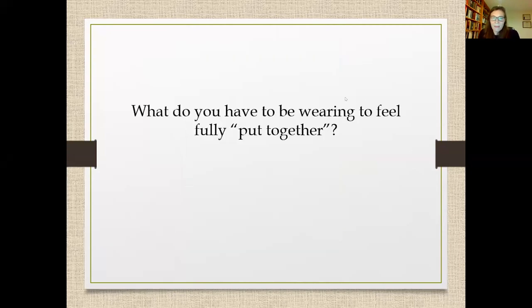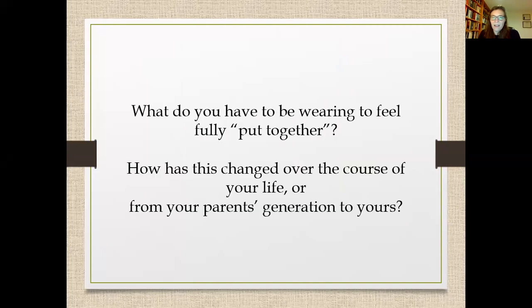So let's stop and chat again. Couple questions again for you. What do you have to be wearing to feel fully put together? And a follow-up question, how has this changed over the course of your life or from your parents' generation to yours? And I think for a lot of us, this has changed from a few months ago till now, because getting dressed in pandemic when I'm working from home is a lot different than if I'm going to set foot outside the house.